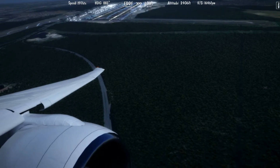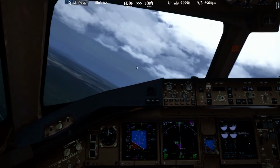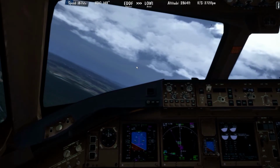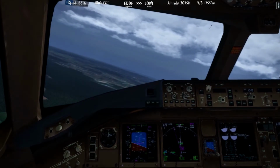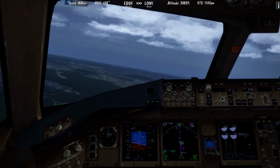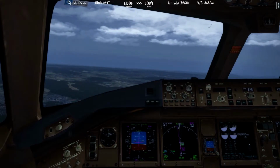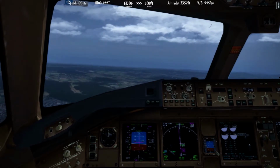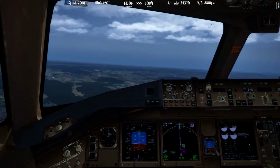Beautiful departure. That was a bad idea. Oh my god, never mind. Guess there was some problem with the controls there. Oh god. Trim down. Right, I'll probably speed up to 250 knots soon.